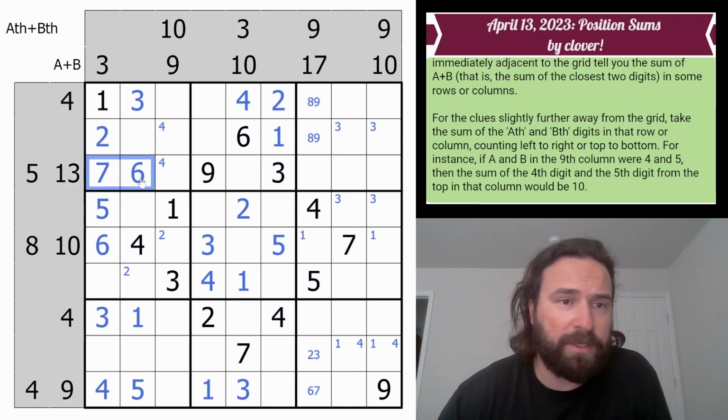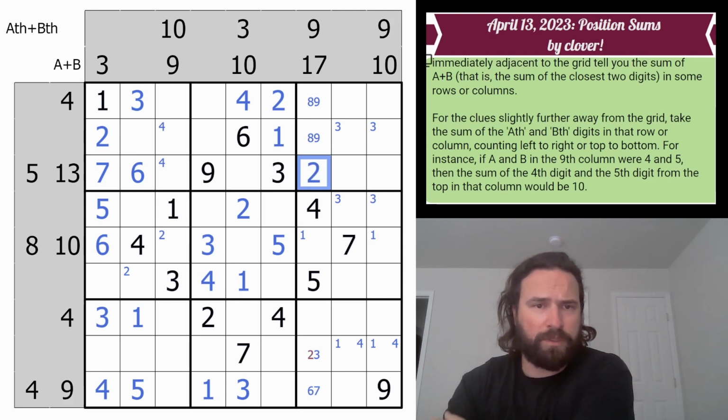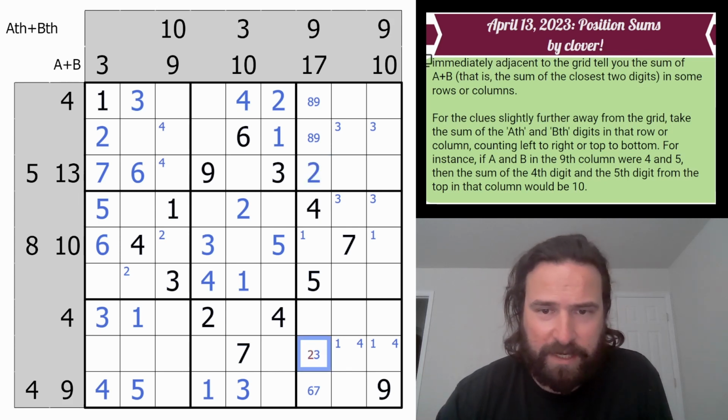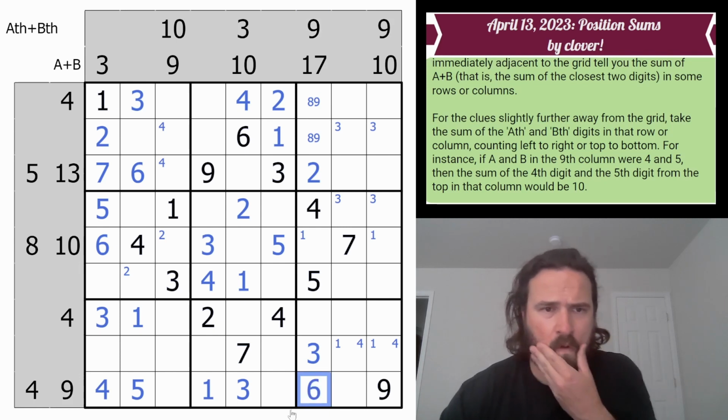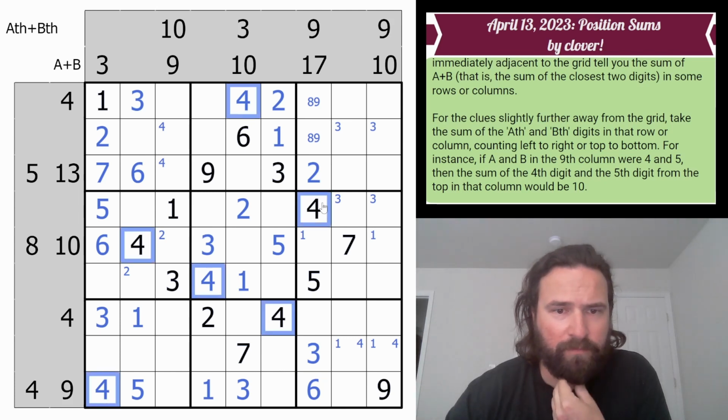So 6 and 7 have to add up to 5. So this is a 2. Awesome. Now this is not a 2. Now this is a 6 because they have to add up to 9. Okay. Really making some progress here. Loving this. Feeling the vibe.